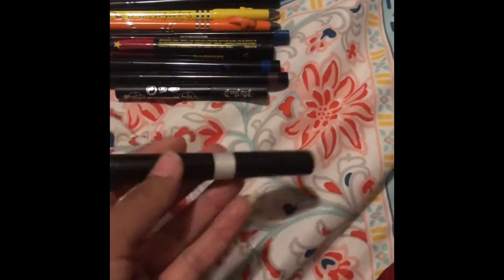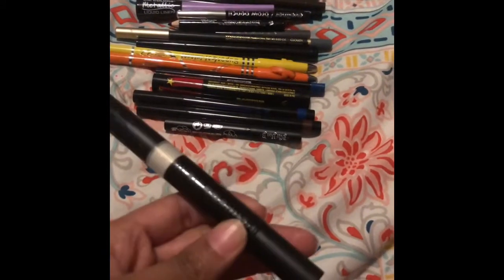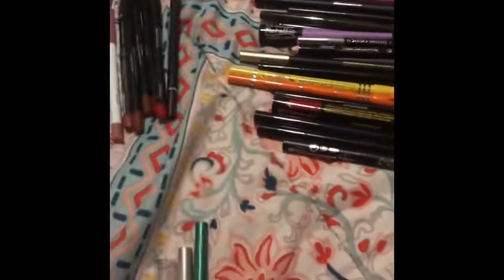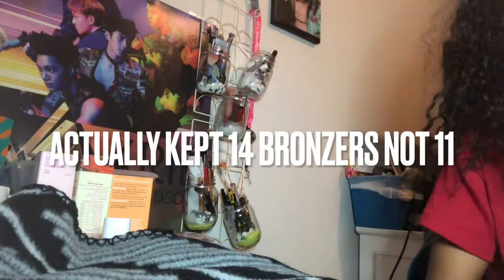Hey guys, editing me. I forgot I was going through my eyeliners right now and lip pencils, and I forgot I had this highlighter as well from Kat Von D. I'm also going to declutter this one. It's pretty. Like, there's a swatch of it right there, but it's just not for me. So I'm going to be decluttering this one as well. So that's, I think, 8 or 9 products decluttered. And also, I made a mistake with my bronzers earlier. I actually kept 14 bronzers. So keeping this one as well. I guess I pretty much failed at a declutter here.